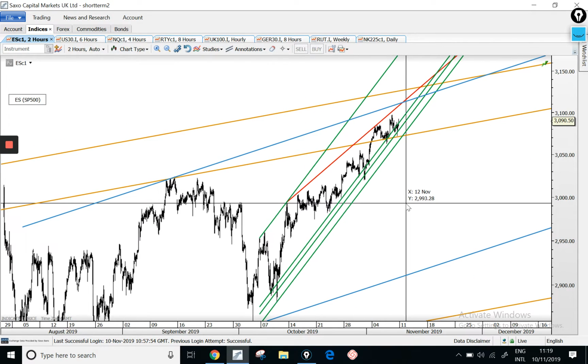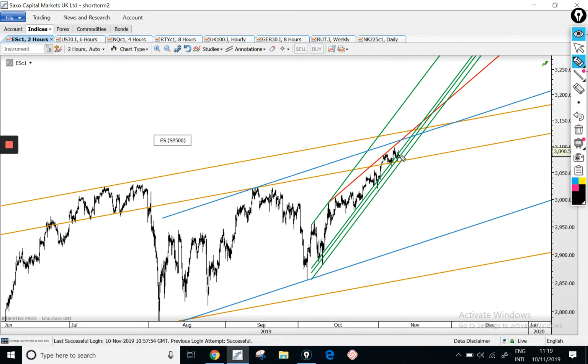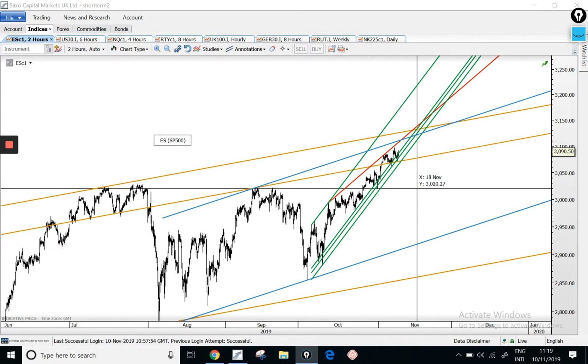And that is driving this rally upwards. And there are the green and blue resistances here. I mean, they are not resistance, but potential resistances. If the top band of the blue holds together with the red, and that is slightly lower than the golden top band, it doesn't matter. The direction is up.